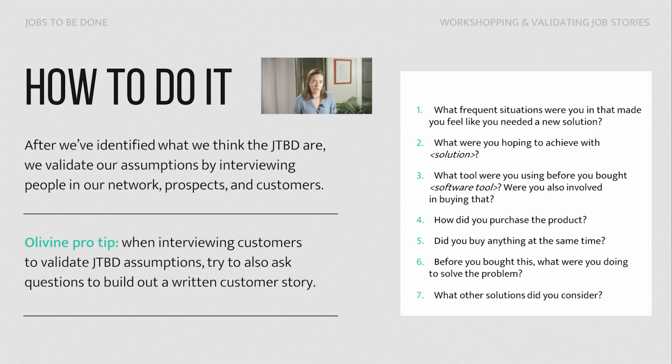The types of questions you're going to ask in your jobs to be done validation interview are: What frequent situations were you in that made you feel like you needed a new solution? What were you hoping to achieve with the solution? What tool were you using before you brought on this software tool? Were you also involved in buying that?